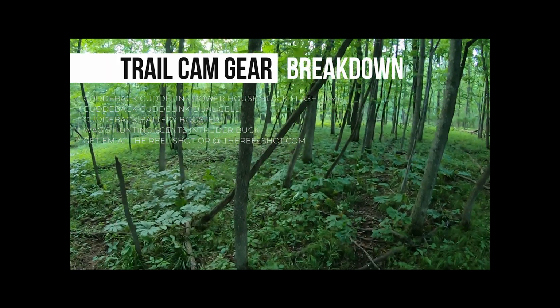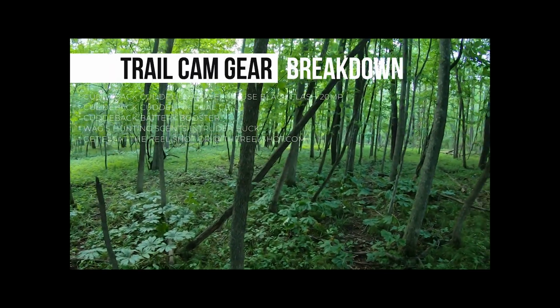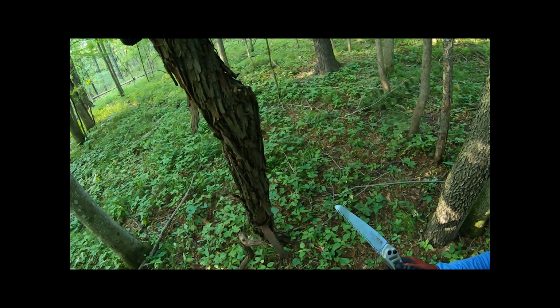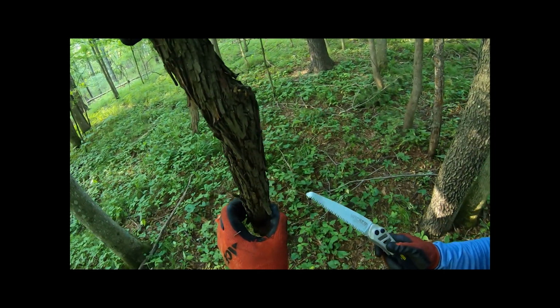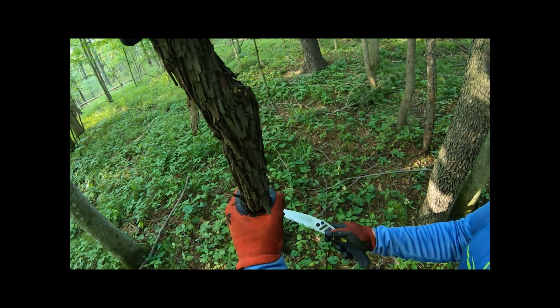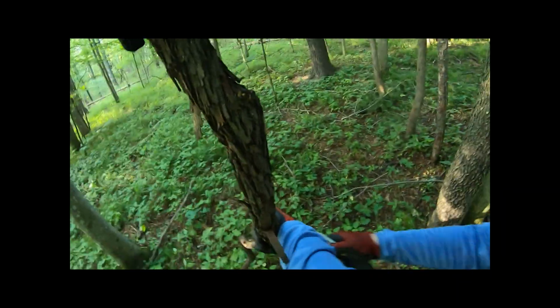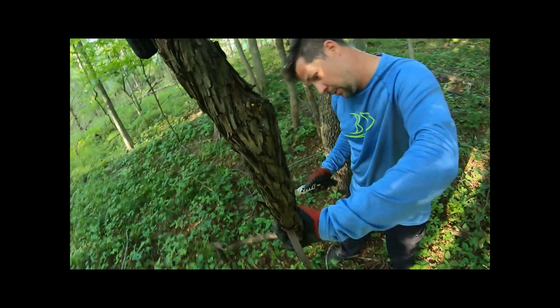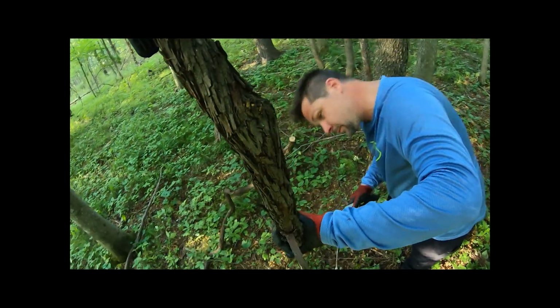So we're gonna build a mock scrape. There's a vine right there. It's a little big, but we might be able to make it work. I'm gonna take my saw. I'm gonna cut this right about here. There we go. Cut this right about here.